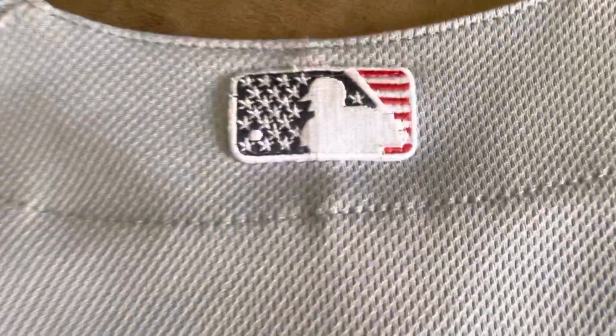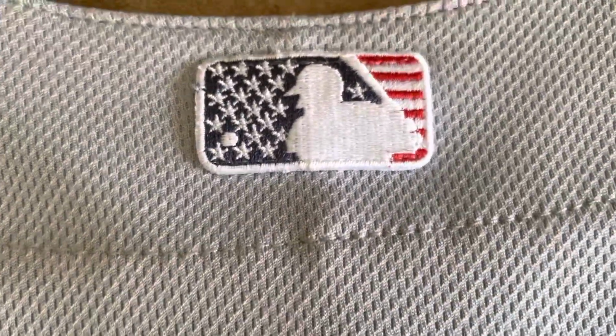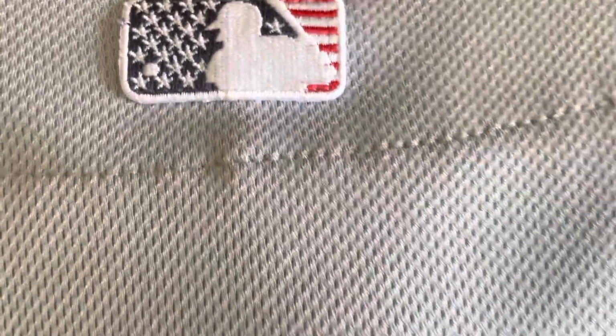We have no player, of course, obviously. And we have the American flag MLB logo, which is really pretty cool, single stitched. But yeah, so this is just another quick jersey review. I'll be doing that one as well next.